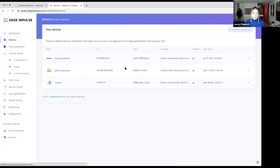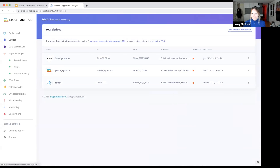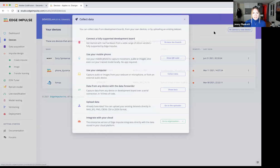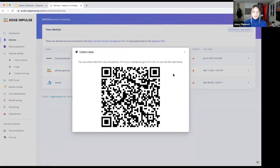So the devices tab is where I can connect various microcontrollers and things like my phone to my project so I can directly upload data and start making my machine learning algorithm. Today, I am going to connect my phone and I'm going to start uploading new data that way. In this case, it's really, really simple. All I have to do is go to the devices tab. And at the top right here, all I have to do is click connect a new device, click show QR code over use your mobile phone. And I'm going to click show.